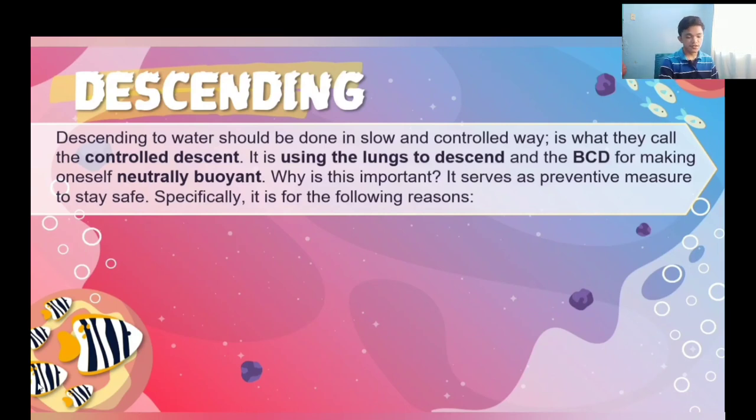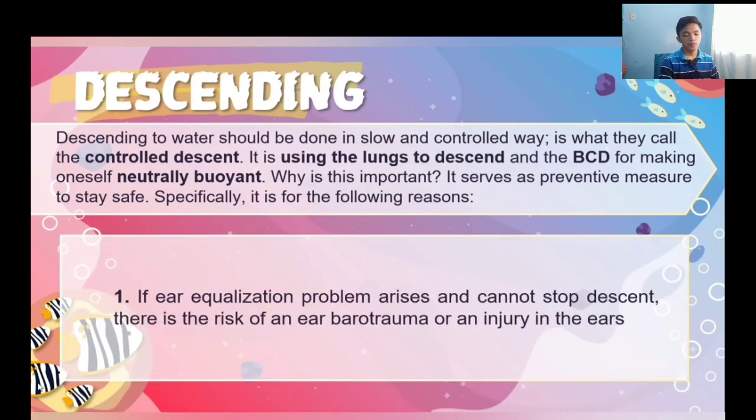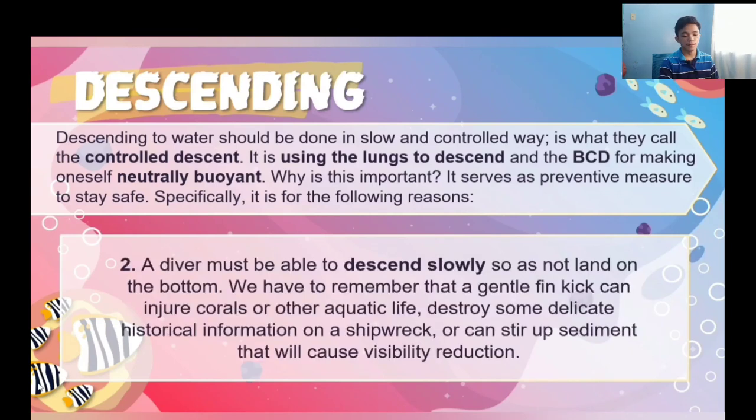So why is this important? It serves as a preventive measure to stay safe. Specifically, it is for the following reasons. Number 1, if an ear equalization problem arises and you cannot stop the descent, there is the risk of an ear barotrauma, or an injury in the ears.